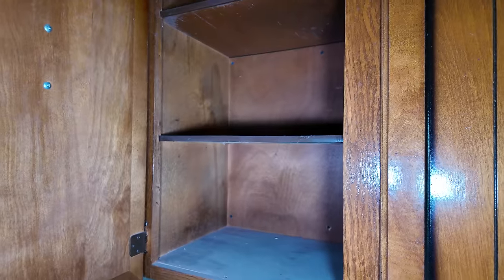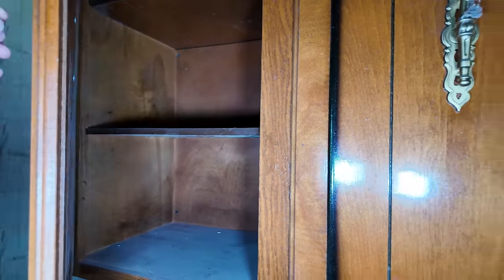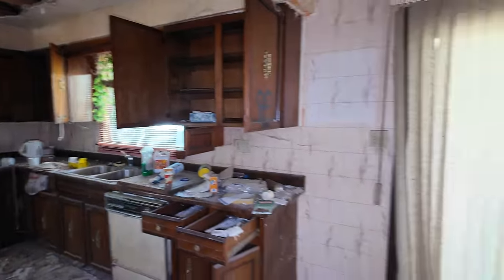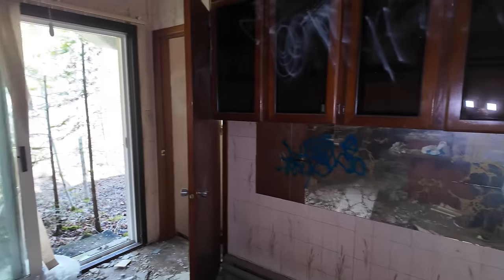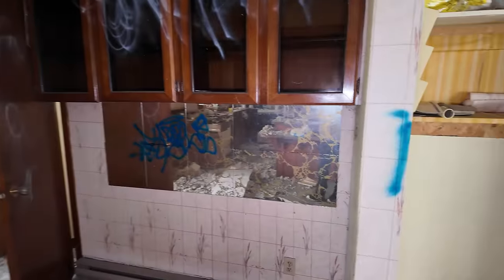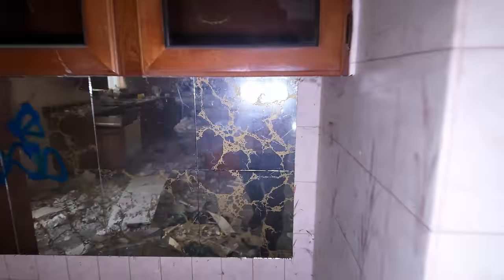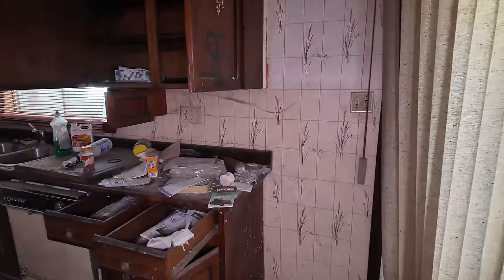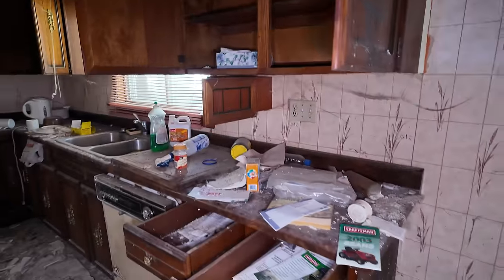Yeah, I kind of figured that there wasn't going to be any stuff in the cabinets. We do have some etched glass, though. It's cool. The gold etched glass. Ooh.